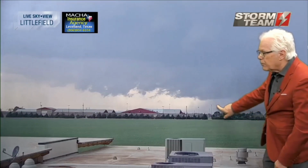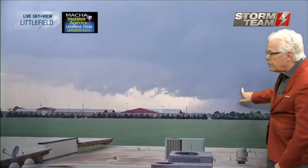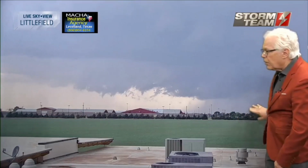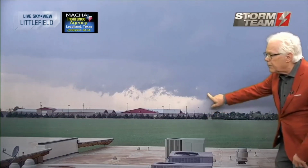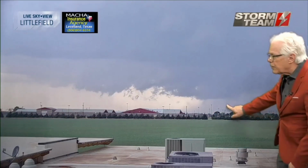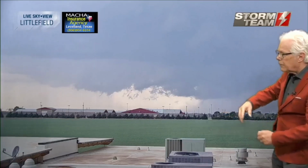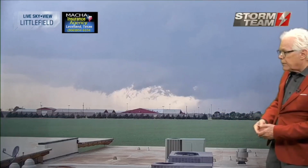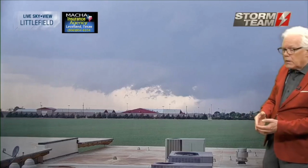This is the heart of this thunderstorm. This is your mesocyclone. And this mesocyclone here, see all that? That's wind and dust blowing on the backside of that. And so this mesocyclone here, it's doing its thing, and it's rotating. It's rotating around. But everything's high base, and the wall clouds appeared to be eroded away.